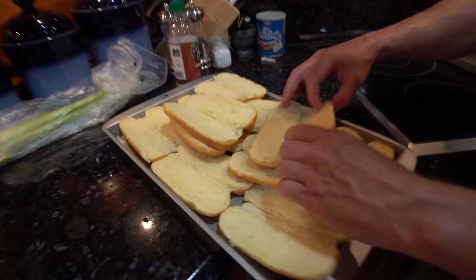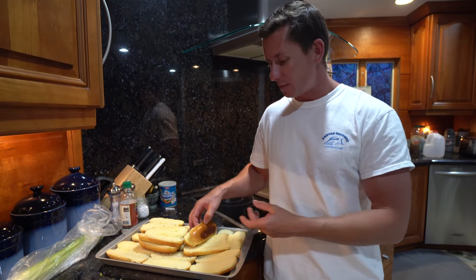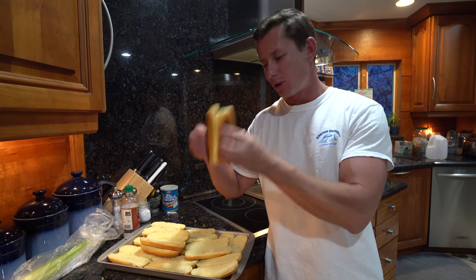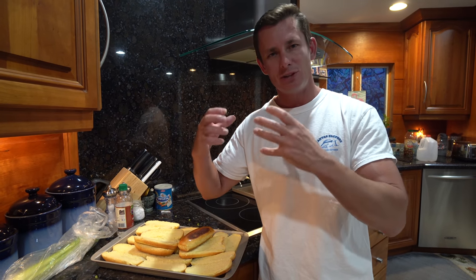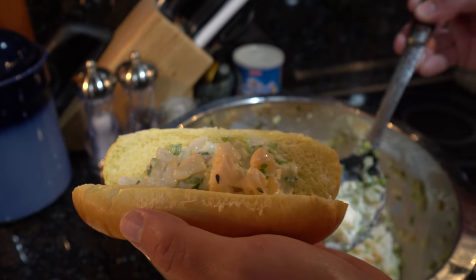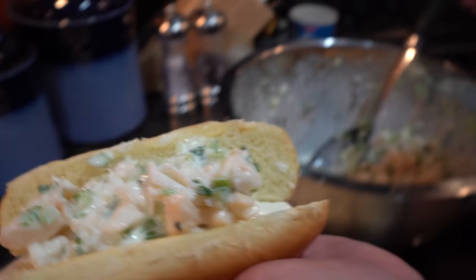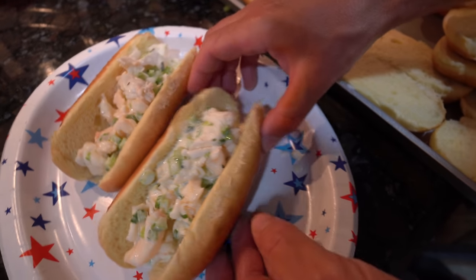And then over here we had some of these brioche hot dog buns. Since we're in Florida, nobody sells the nice open face buns that you guys have in New England for lobster rolls. But we got the next best thing. We got brioche hot dog buns, which are gonna have that real nice, rich, buttery flavor. You guys, look at that. Buttery, crispy brioche bun. Juicy lobster roll.